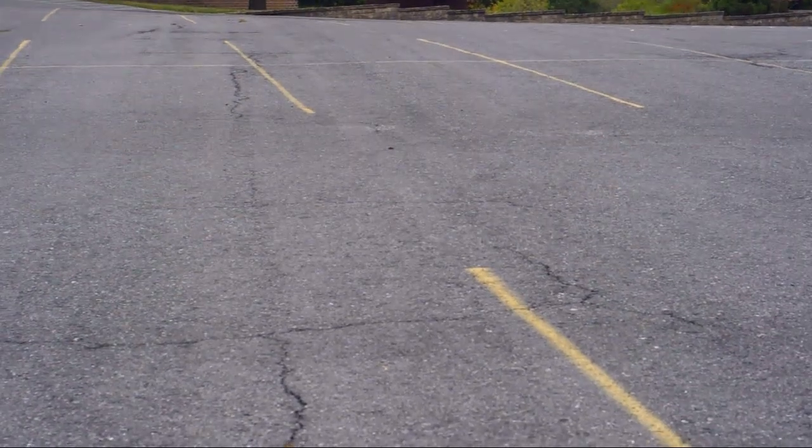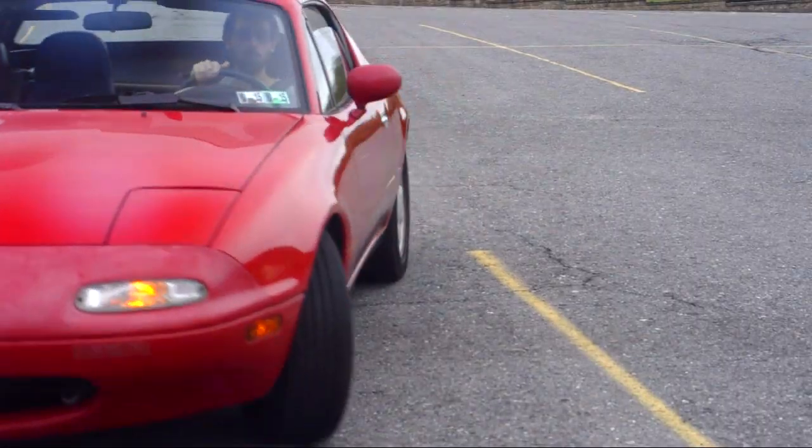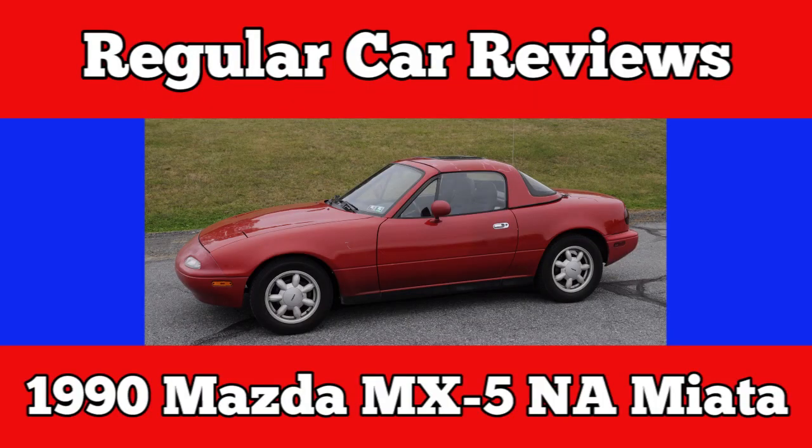You can't make lightning strike twice, but you can sure stand in the middle of a soybean field with a 4-foot length of rebar. Driving a Miata.